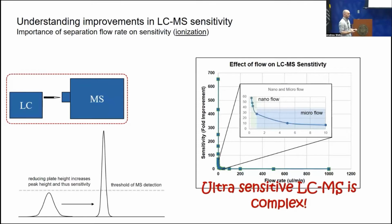But when we're now interfacing our columns with a mass spectrometer, there's a whole lot of other things that we have to consider. Sensitive LCMS is incredibly complex. This is just a simple sensitivity chart. If you take 1 as the value on the y-axis when you're running 100 microliters per minute, as you go down, you can see that it almost follows the axes. But if you zoom in, as you get down to 10 microliters, down to this low flow rate, you start getting this exponential kick: you get more sensitive the lower the flow that we go. And this is because of the ionization process, which is getting the ions into the instrument itself.